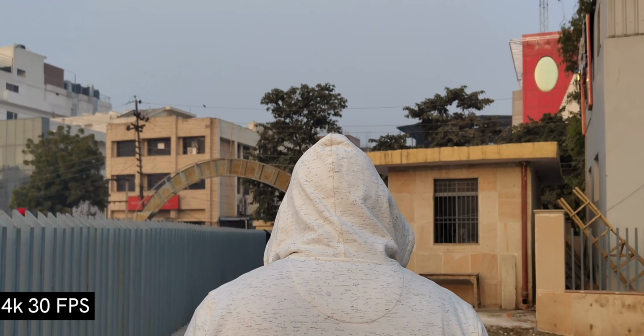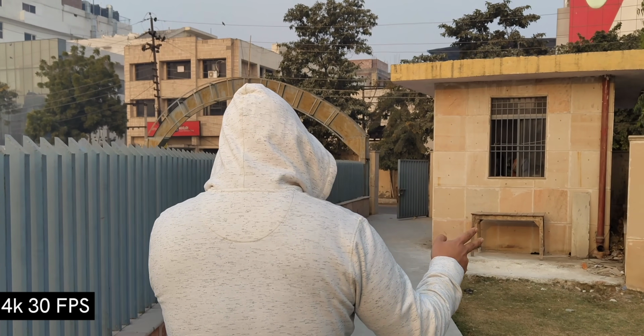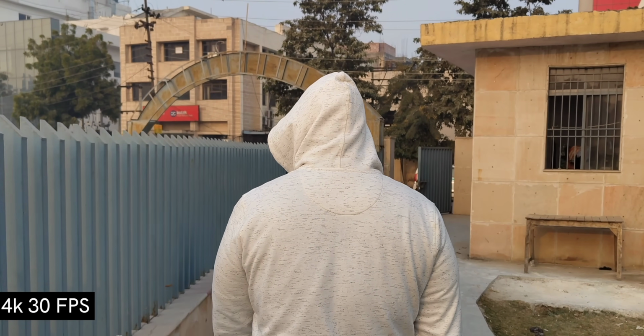And I've been using this phone for a long time, and surprisingly, 7 out of 10 times it takes a good photo. It misses sometimes, but mostly the photos are good. Surprisingly, even the video recording in 4K 30 FPS is good and the stabilization is okayish. Rest, there's one thing which Nothing Phone 1 did very well.